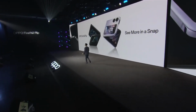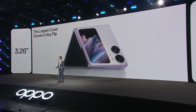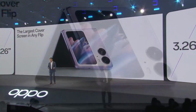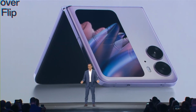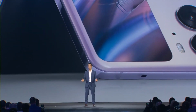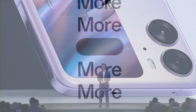It looks incredible, doesn't it? At 3.26 inches, Find N2 Flip has the largest cover screen of any flip available today. It's almost edge to edge on 3 sides, and the whole screen lies completely flush with the case, flowing seamlessly without interruption. With this huge vertical layout, everything becomes easier.